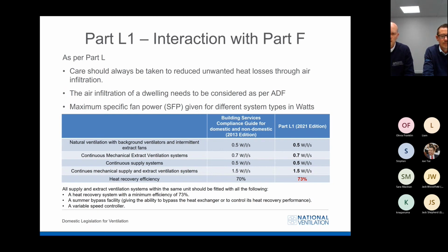This continues to be a requirement to have a summer bypass and variable speed controller for supply and extract ventilation systems. Within SAP, the notional buildings will use natural ventilation with intermittent extract fans.